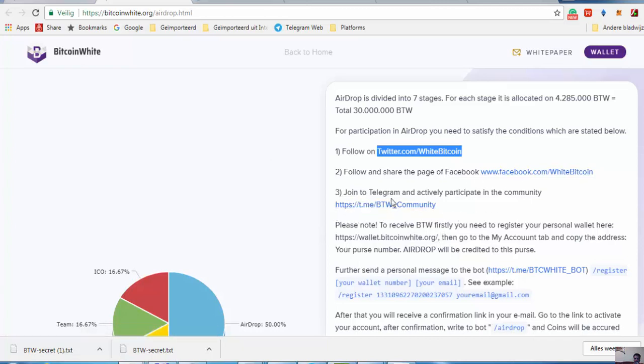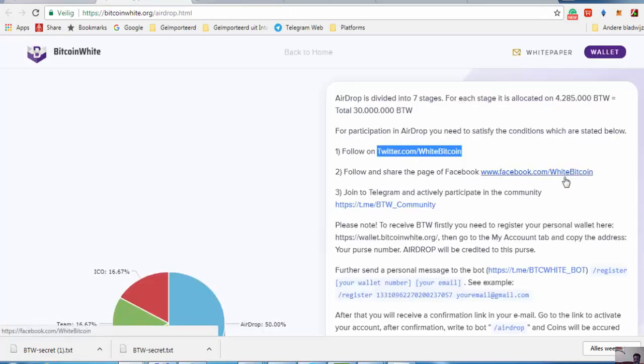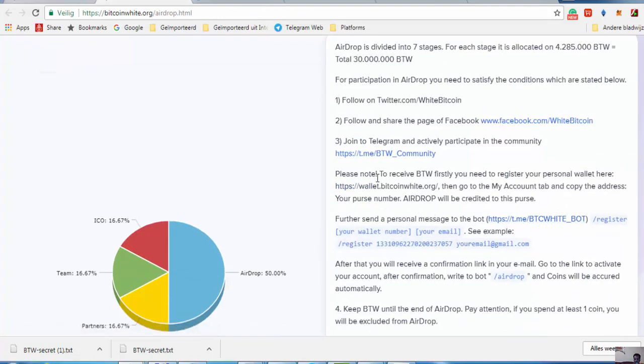The third one is to join the Telegram community. Okay, how do you do that? I have Telegram. You have it on your smartphone, I have it on my computer. You see, it's just working. So what I do, I just click on that one, then it goes directly to my Telegram. You see here, I am in the BitcoinWhite community, and it says here BitcoinWhite.